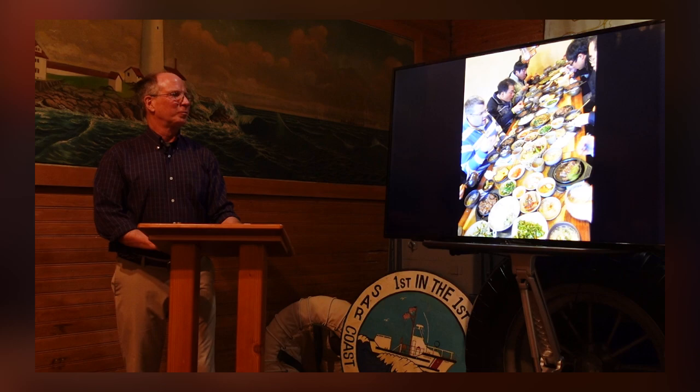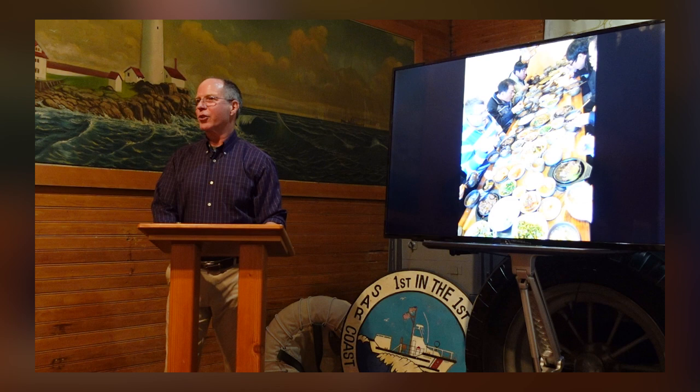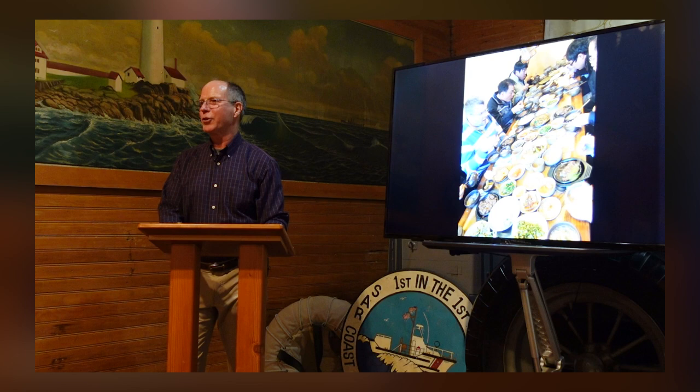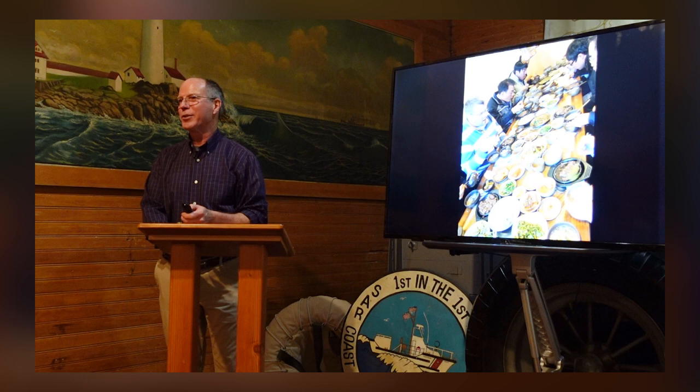Now, the food in Korea is spectacular. This was like a lunch after a ship check, essentially. We had to go to a factory and check on something that was being made for the ship. So this is a working lunch after having gone to an industrial facility somewhere. So that's one of the project engineers, a couple of the shipyard reps, and there we go. That's just working lunch.